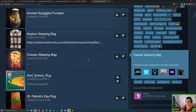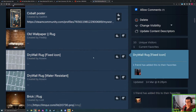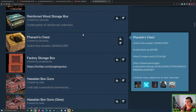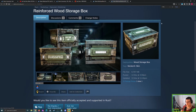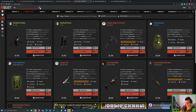It's awesome. Right, so we went through a furnace, some rugs, some sleeping bags, and now we're on to boxes. Gentlemen, Mr. Slanosta has returned to his reinforced collection. Yes, late last year we got like 3 skins. There's some doors. Oh, that's a nice looking picture right there. So yes, this is the return of the reinforced collection.